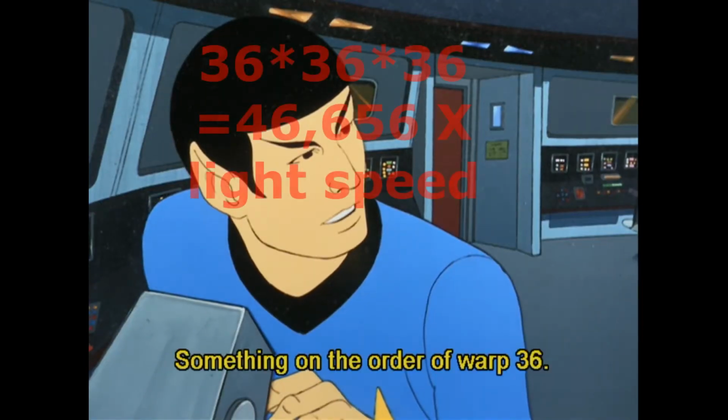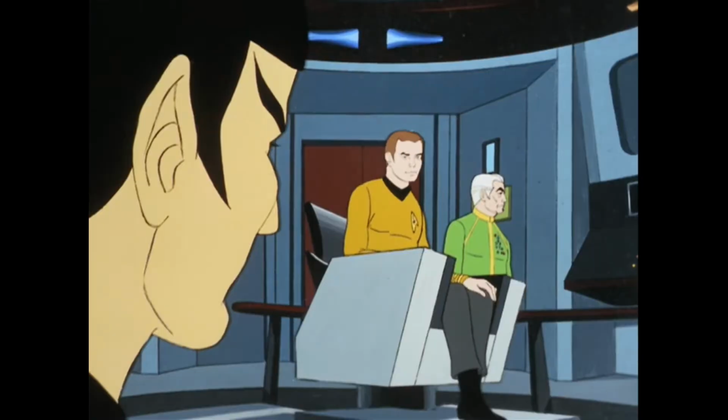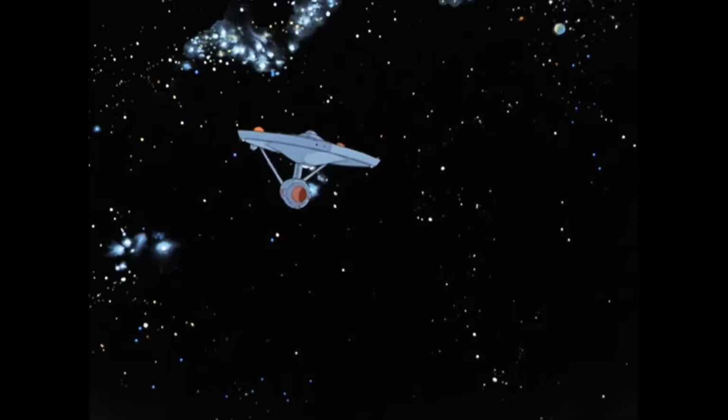And -1 point for Warp 36. If that other ship was going that fast, they would never see it. Where did Dr. McCoy and Mrs. April go?